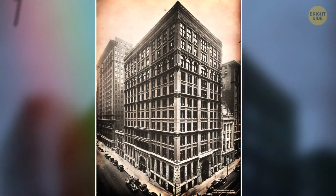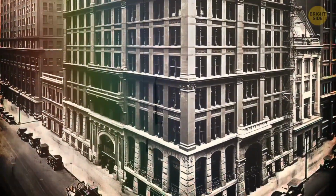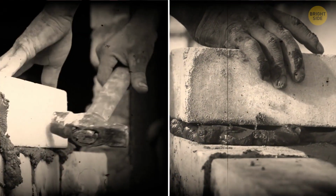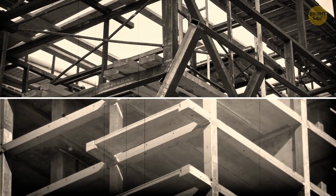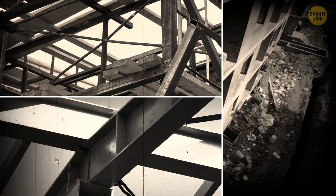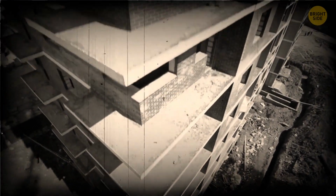It was built back in 1885. It was a special building constructed using a new method. Buildings used to be supported by masonry walls, which couldn't be very tall because they would be too heavy. The Home Insurance Building had a revolutionary design that allowed it to be higher than other structures. It had an inner skeleton made of steel. The walls around it could be way thinner than usual, and the whole structure could be higher.